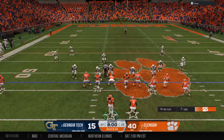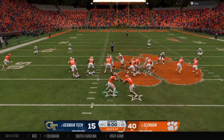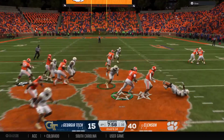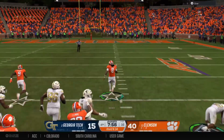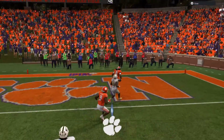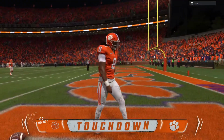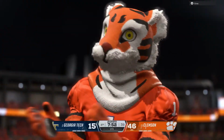Offense getting set for a 2nd down here to begin the quarter. And the quarterback keeps it on the option. Breaks free. He takes it all the way to the end zone. Touchdown, Clemson. That's another touchdown for these guys.